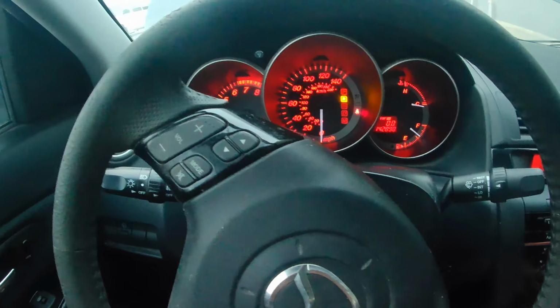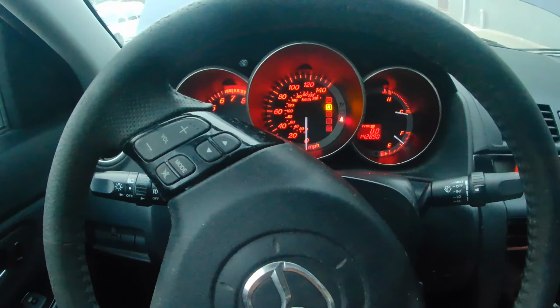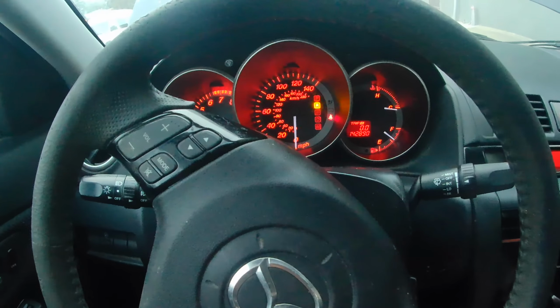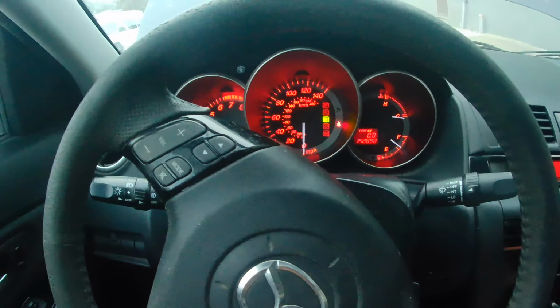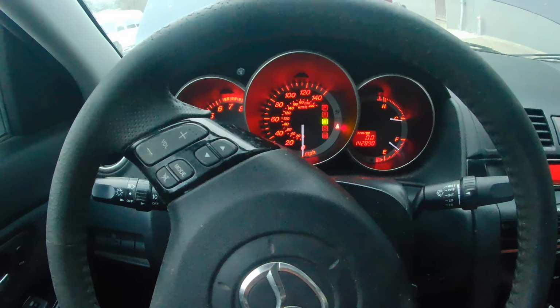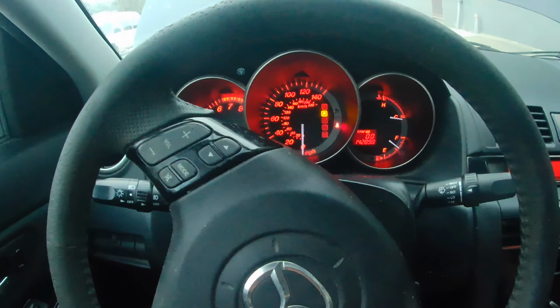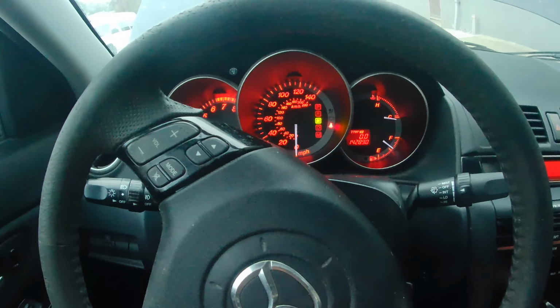Kind of noisy. Ooh, that was rough. Well, guys, so far, so good. I am losing brake pressure, so coming from park to reverse can get a little noisy and a little harsh.